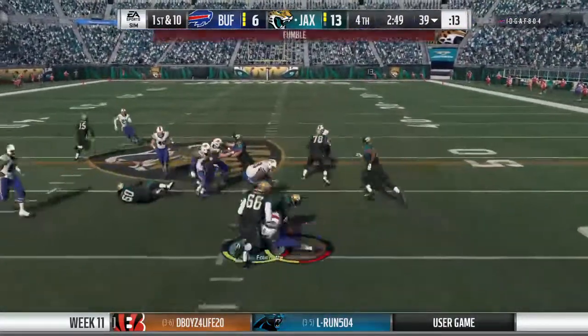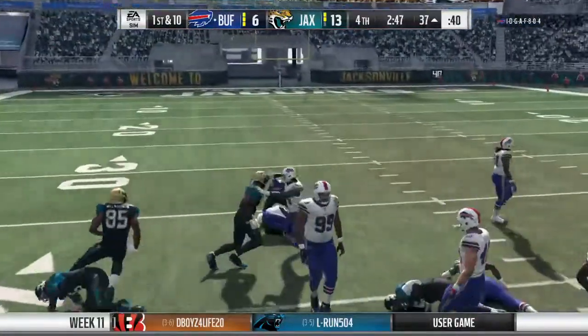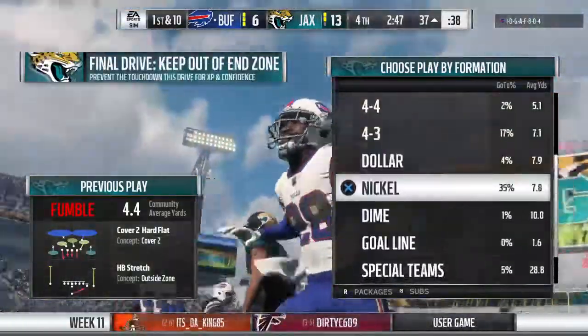Fournette running right. Oh, Fournette loses it. It's out. Now this is picked up by the Bills. And his guys are going to get the football at the 37-yard line.